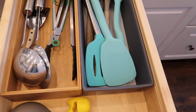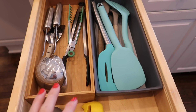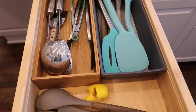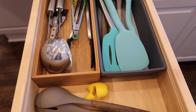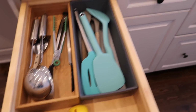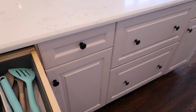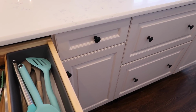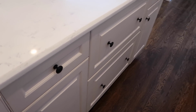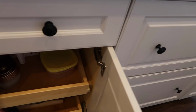Again, I like to group like things together. So I'm in this drawer all the time, pretty much every single day. So everything really that I would need to cook on the stove is pretty much in this drawer right here. Unlike this drawer where I'm very seldom in that drawer. So again, putting like things together just helps you to keep track of what is where and where it needs to go when you put it away.